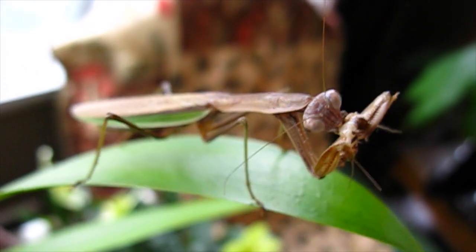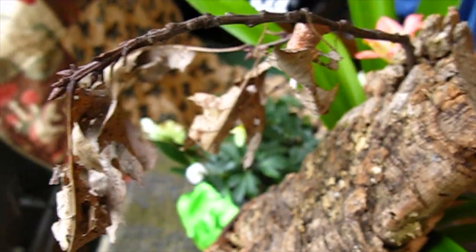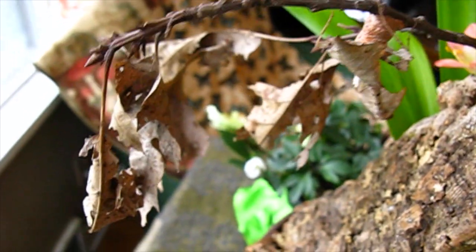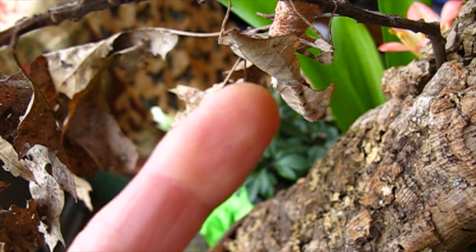All right, let's look at a different one. Sure. All right, so now we have another mantis, which is camouflaged. You can probably see it there. It has these dead leaves here, and here is the mantis right there.